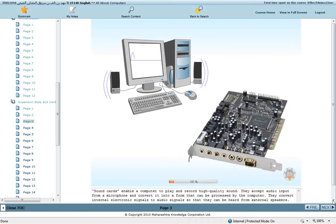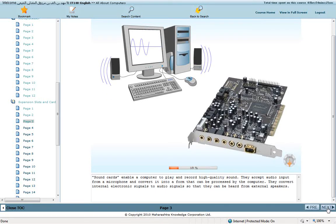Sound cards enable a computer to play and record high-quality sound. They accept audio input from a microphone and convert it into a form that can be processed by the computer. They convert internal electronic signals to audio signals so that they can be heard from external speakers.